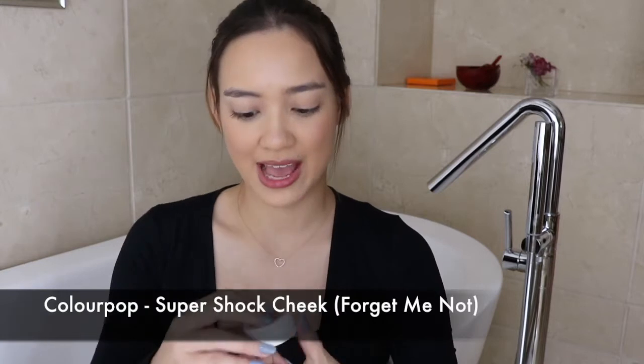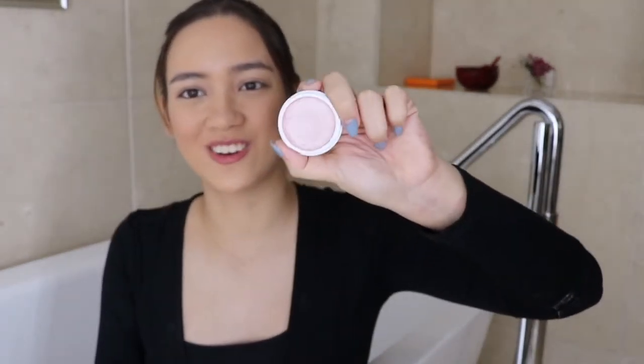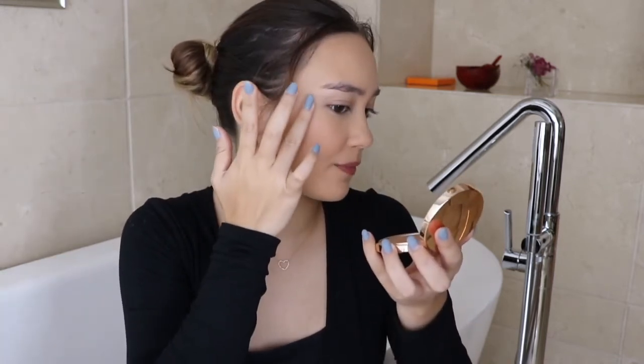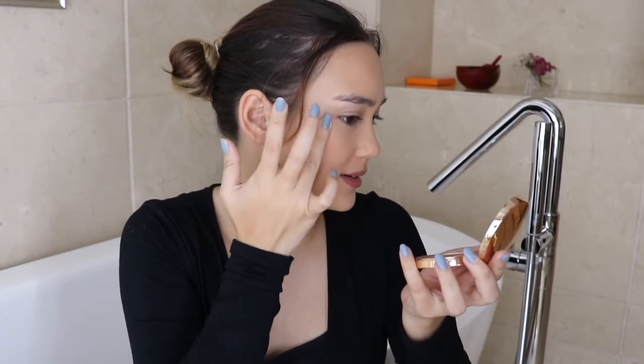Next up is highlighter. I have the ColourPop Super Shock Cheek Pearlized in Forget Me Not. It is a pink pearl highlighter. It is so pretty. It doesn't go on super pink. It just has a very nice pink sheen to it. So you guys have been asking me how I do my highlight. All I do is I just take a little bit on my ring finger. When I have it on there, I just tap from the highest point of my cheek all the way down to maybe the center of my eye. Just like that.